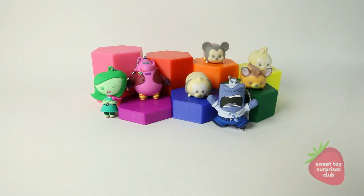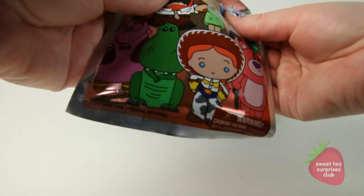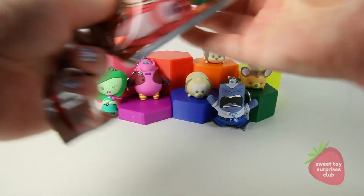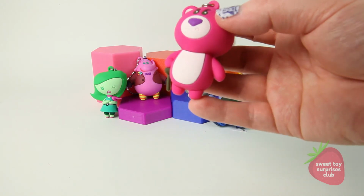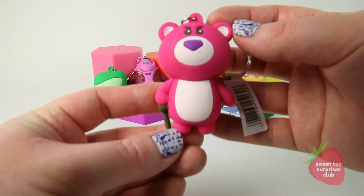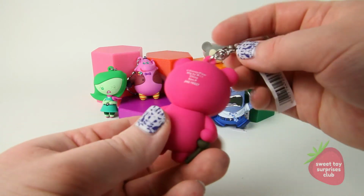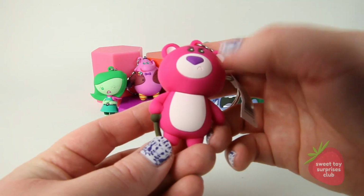And we've got one more thing to open. And I'm hoping it's Joy. Cross your fingers for me that it's Joy. Oh, we got Lotso. Oh, he looks so grumpy. He's cute. I like him a lot. I love that color.